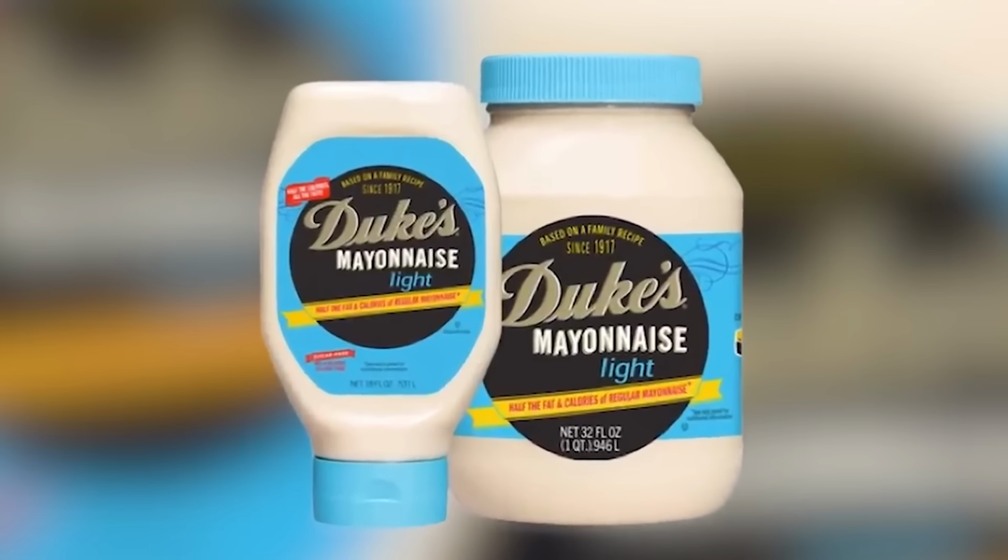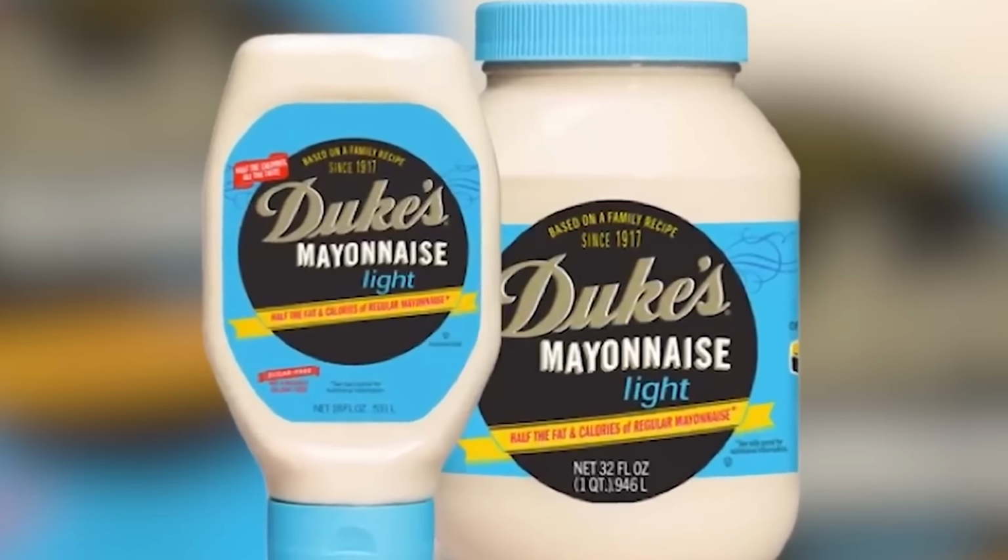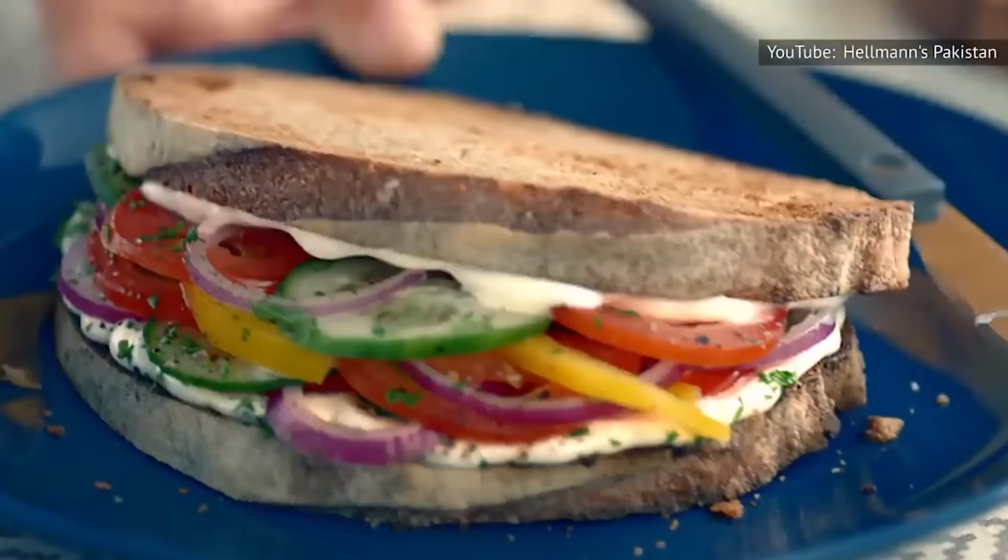According to WebMD, mayonnaise branded as light tends to use water as the main ingredient rather than oil, while fat-free mayo uses water, sugar, and modified food starch.